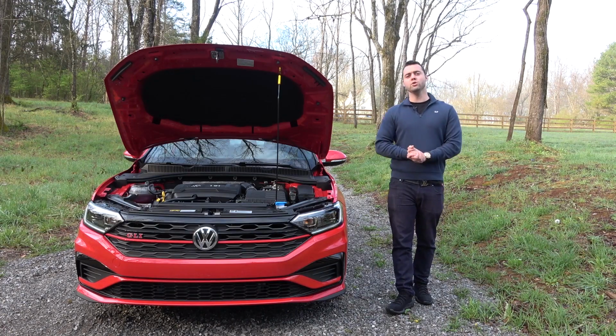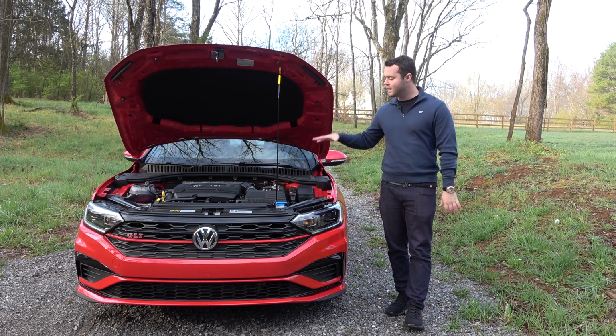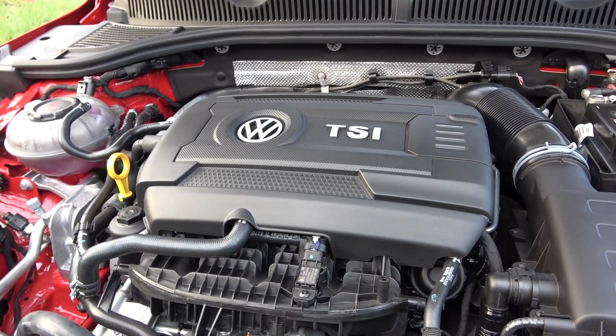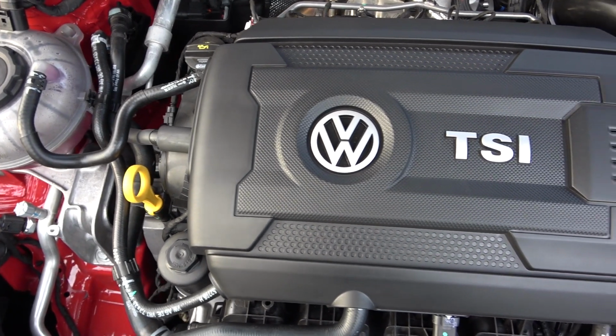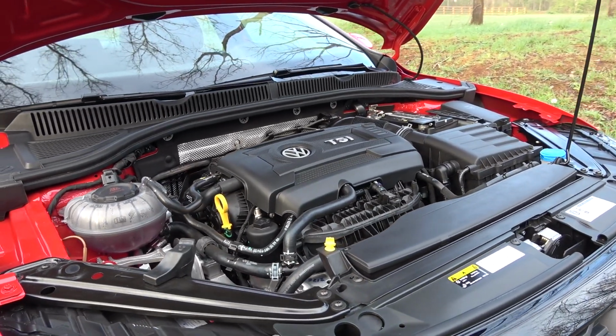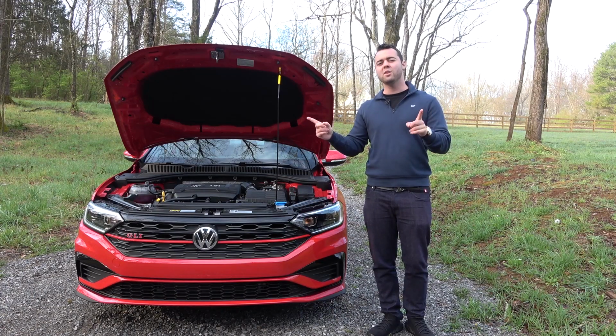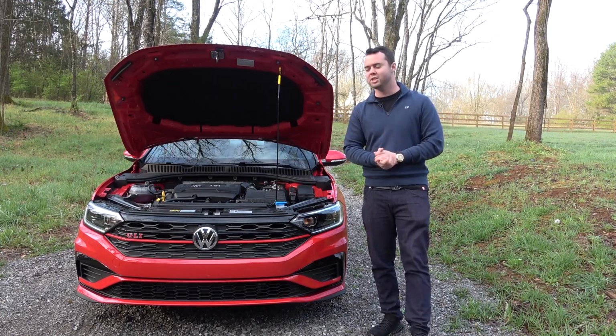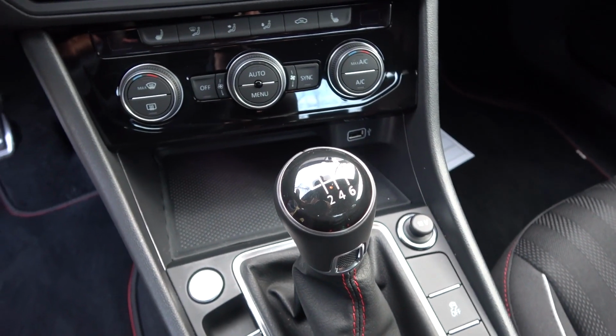Regardless of what trim level you go for, under the hood of the 2019 GLI is a 2-liter turbocharged 4-cylinder that makes 228 horsepower and 258 pound-feet of torque. But the really exciting part is the fact that while the 2018 Jetta did not come available with a manual transmission, this one has it as standard.